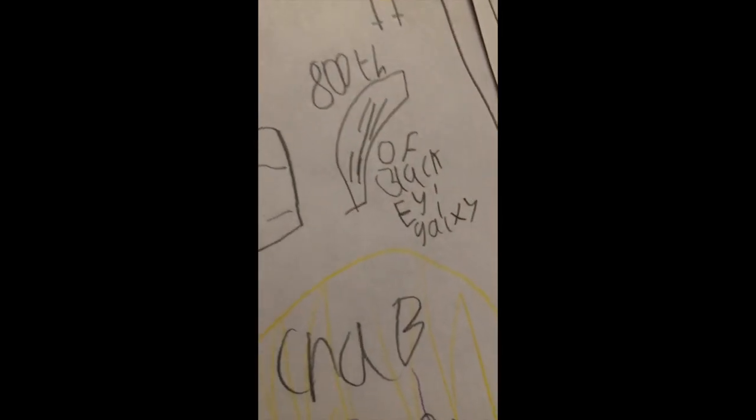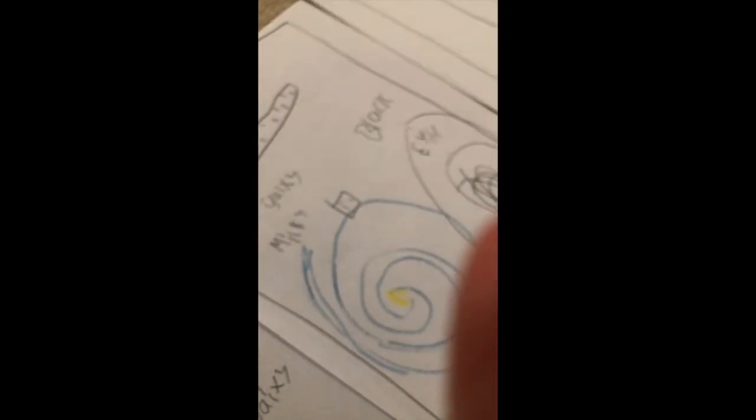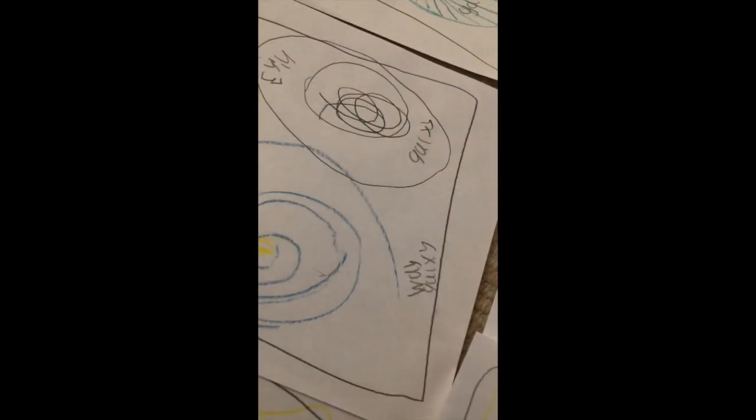And this is the first from Milky Way. Black Eye Galaxy, a Light Decade, Crab Nebula. A Dwarf Galaxy, Black Eye Galaxy, and this is the Milky Way Galaxy. Andromeda Galaxy, Pinwheel Galaxy.